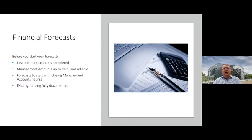So before you start your forecast, what you need is a correct opening position. The number of forecasts we see with a 0-0 starting point, assuming nothing's ever happened. That may be the case in a startup business, albeit unlikely. You probably put some funding in yourself to get the business to where it is today. Have you got your last statutory accounts? If so, start from those. Or if you've got some up-to-date reliable management accounts, start from those. Don't leave a gap period.